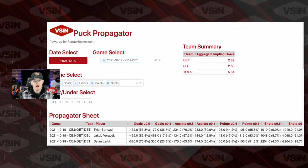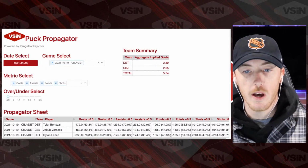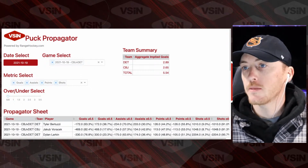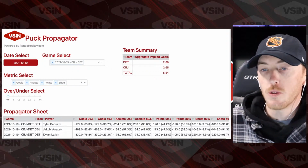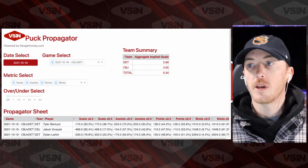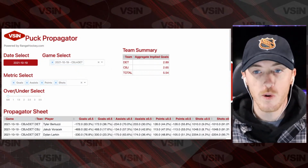Pull up the player props over here on DraftKings, and I will share with you the Puck Propagator. This is the app that you've heard so much about if you've been following along at VSiN, and it's pretty amazing. So we've got Detroit and Columbus. You can see the aggregate implied goals. That's basically what the market thinks the predicted score will be. So you have Detroit with 2.89 goals and Columbus with 2.65 for a total of 5.54.